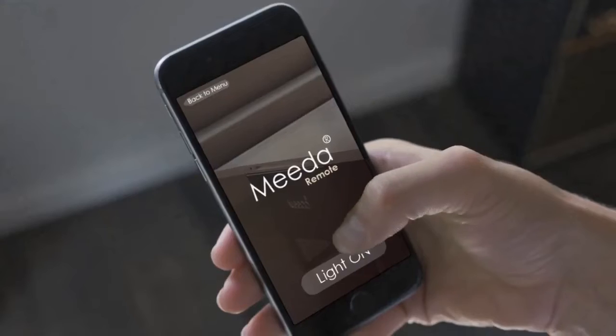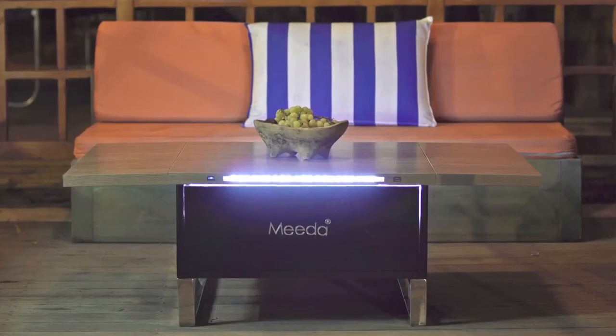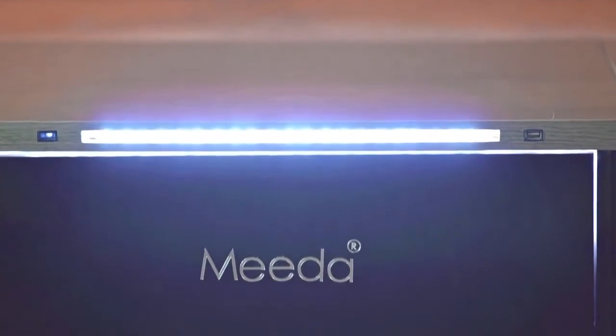When it goes dark and your party's coming to an end, keep the fun going. Meeda automatically lights it up with our customizable LED lights that last the entire night.